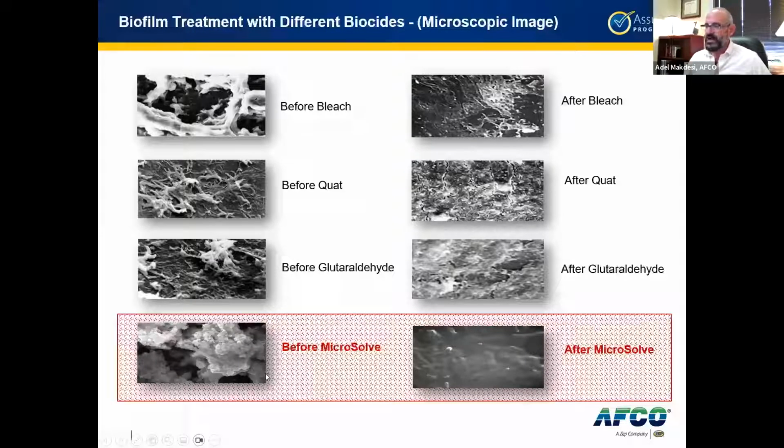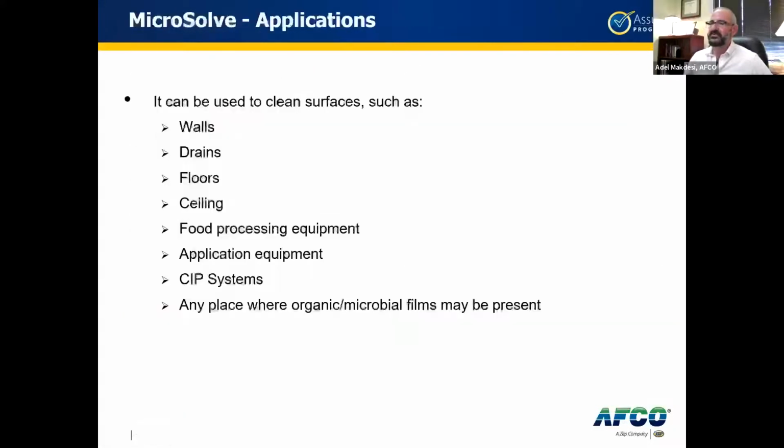Now, in the bottom pictures, this is where Microsolve is applied on the surface that has a lot of biofilm on it. And then after 10 minutes, it's rinsed, looked at under the microscope, and the biofilm is completely removed. And this is how it looks, the stainless steel kind of wavy under the microscope because you're enlarging the image so much. It looks smooth to the naked eye, but it's not very smooth. But there was no biofilm after applying what we call the Microsolve on that surface.